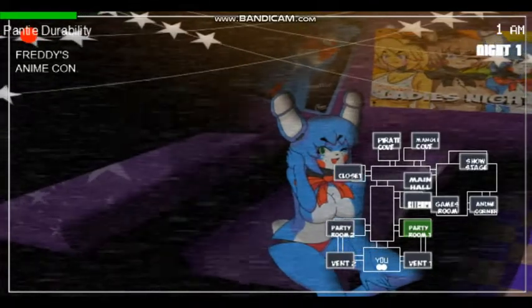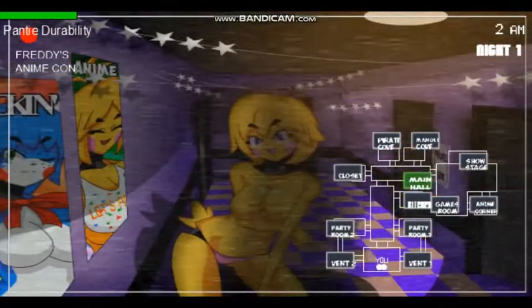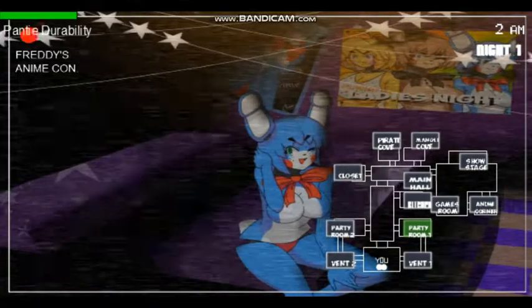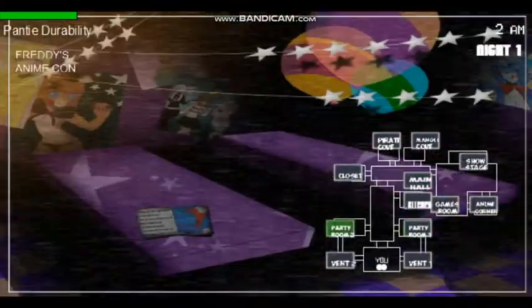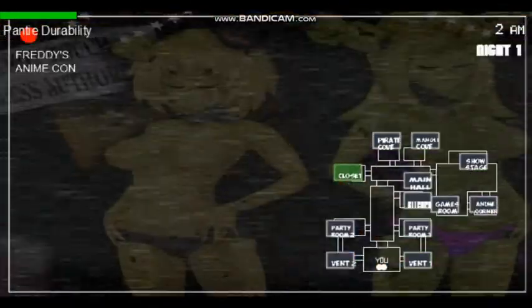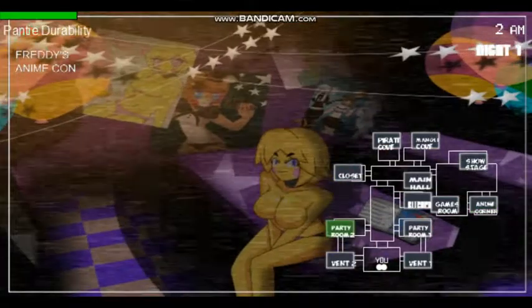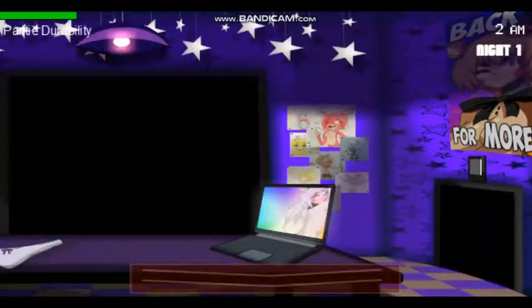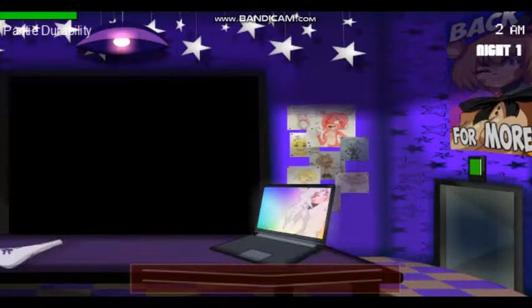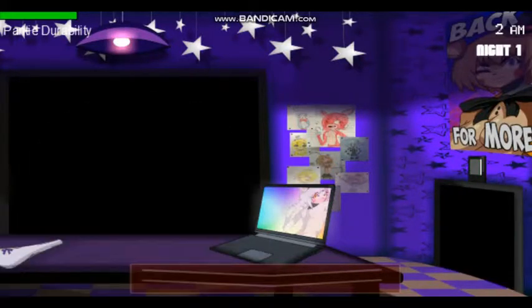Checking the cameras. Anime Toy Bonnie just sits there at the table. Okay, here you go again. He's just doing his move. Oh no. Wait, they move next time. They move something. Oh, they sit down too? Oh no, they're coming. I know you're coming, please. Alright, it's almost 2 AM, I guess.